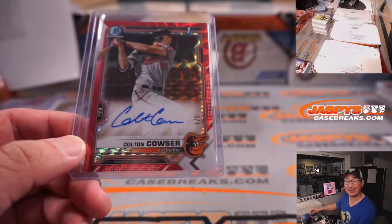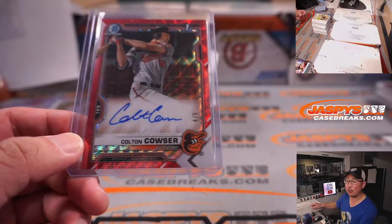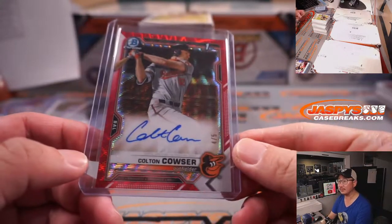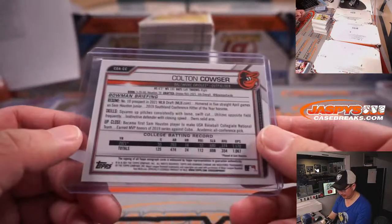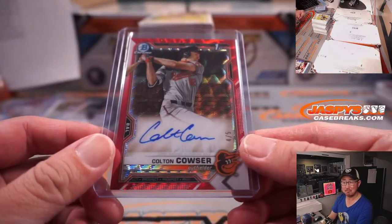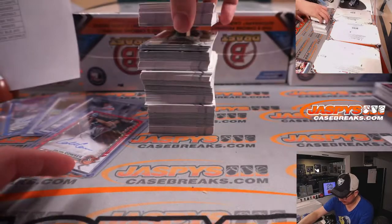Out of 5s and under, get the train whistle. All aboard the Big Hit Express. Woo woo! Nice. Very nice hit.